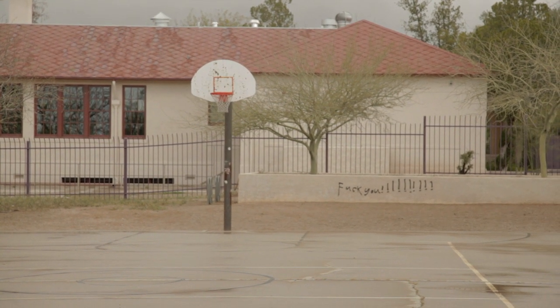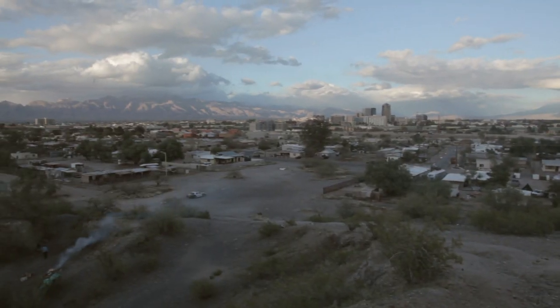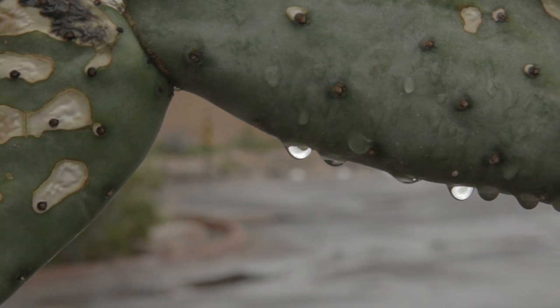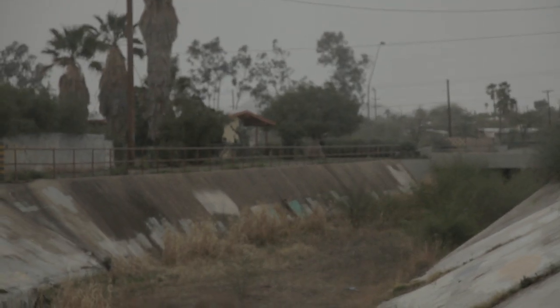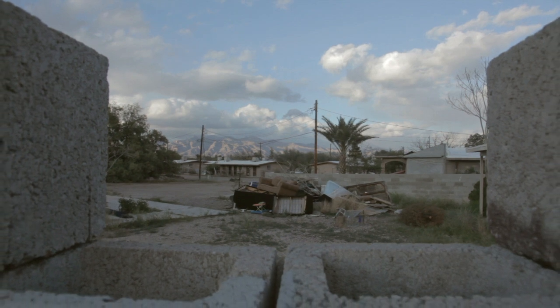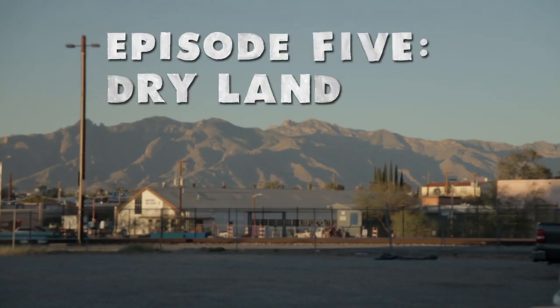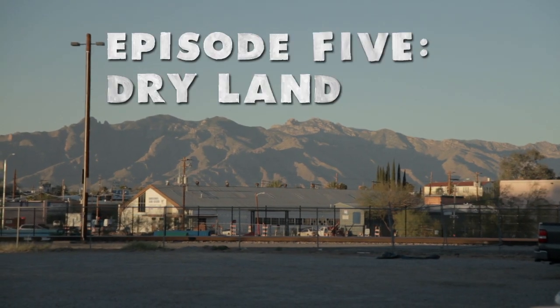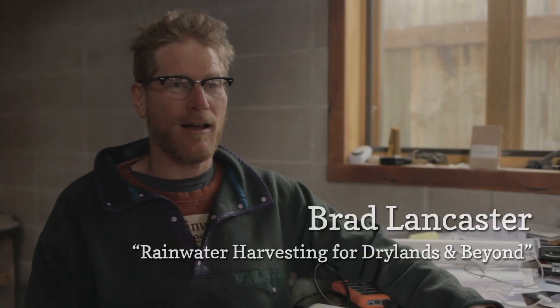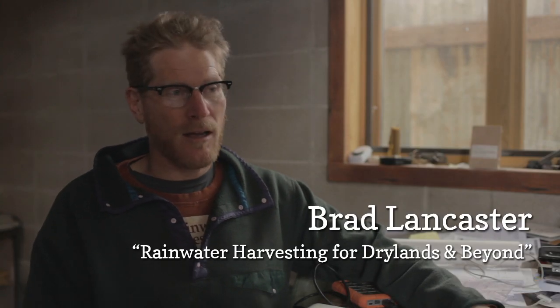So when I'm looking at an urban setting or any built environment, I see water. To be able to step into a landscape and to see what's working, what's not working, and how I can work with what's working to up the potential. I'm Brad Lancaster, author of Rainwater Harvesting for Drylands and Beyond, living here in Tucson, Arizona.